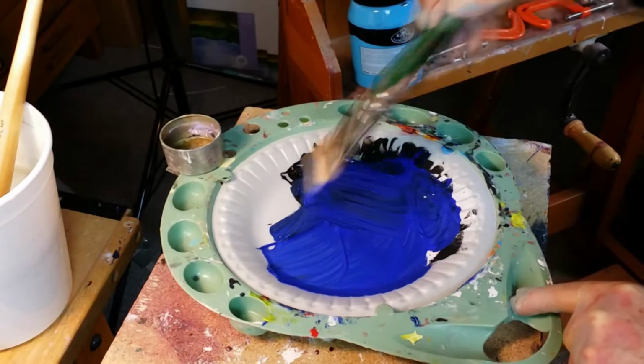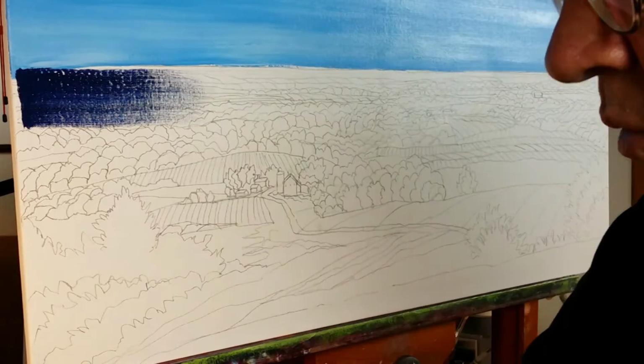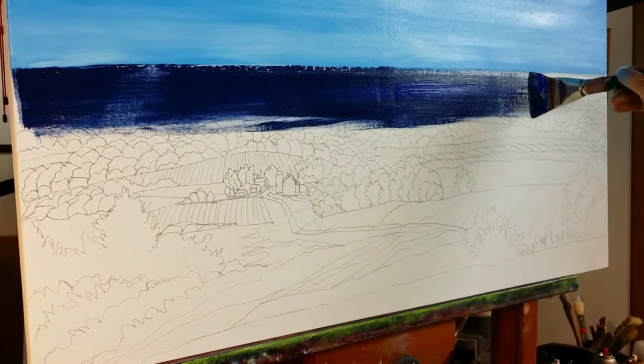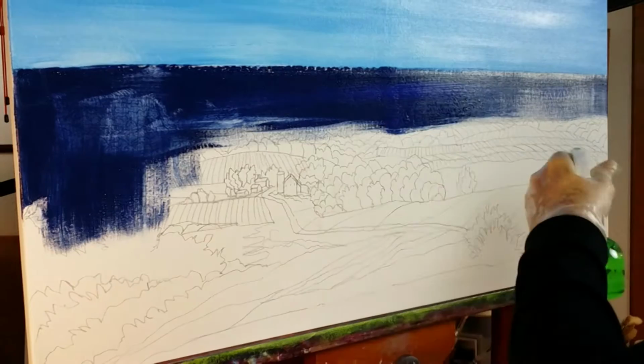Now, believe it or not, we put this on in a fairly thin wash, and it looks dark, but you can still see the drawing behind it. Every once in a while, I dip into the water. I'm afraid that might be too thick, in which case we need to have water ready because I don't want it to dry up on me. Well, there we go. It's important that I see the drawing underneath.